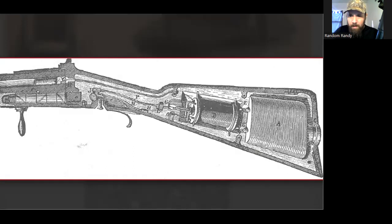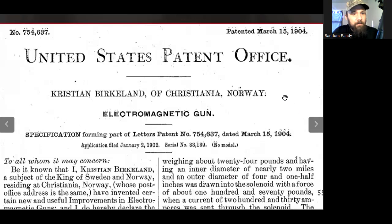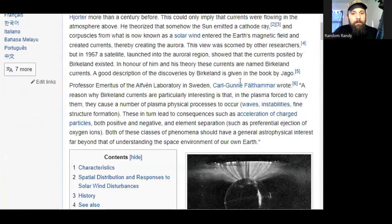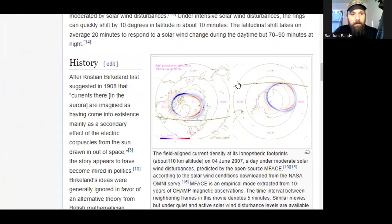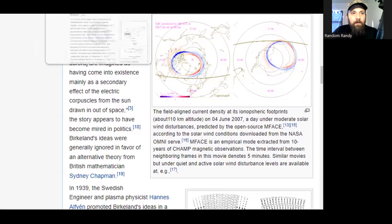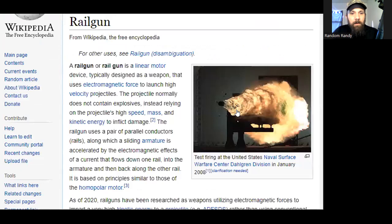So now we fast forward to the early 20th century, right? And we have some patents finally coming out. What's interesting is the electromagnetic gun is a patent by Christian Birkeland. Where do we know Christian Birkeland from? Oh, from the term Birkeland current, right? So this is much like many, many people in our history. This is somebody that these inventions are being attributed to, like en masse.